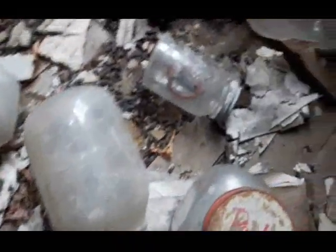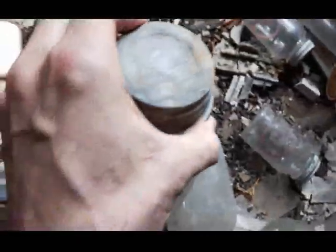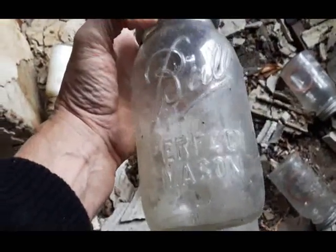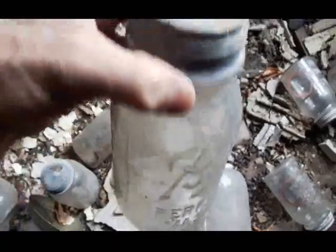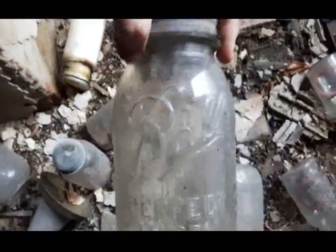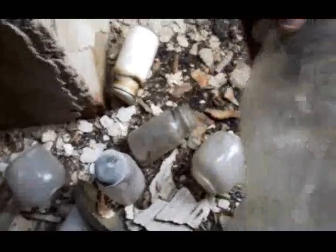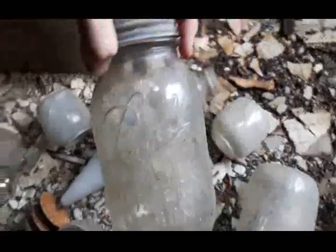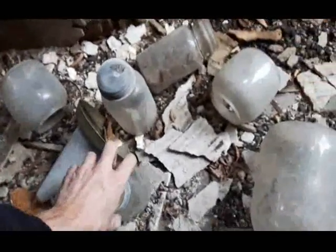Cool. I don't think these other ones are that old though. Hard to say. That's an Atlas. Atlas. There's a ball there. Yeah, I think that's from between the 30s to the 60s. I've got a diagram there that shows the logo pattern and what year it's from. I'll put that on so you can have a look, take a screenshot or save it or whatever, if you don't already have it.